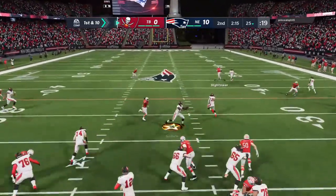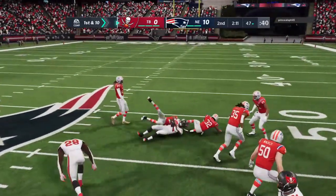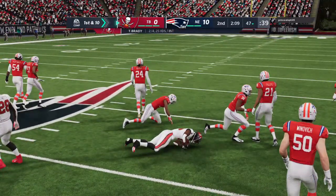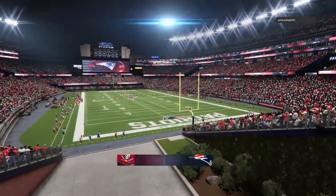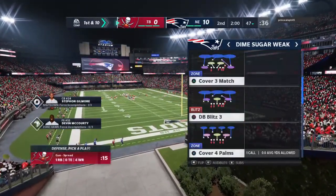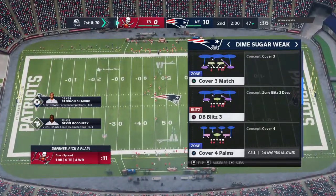Trying to shake off the interception, he'll look to throw. And quick throw here, that's complete. And they work this well upfield across the 45. 22 yards on the catch and run, a first down. A gain of 22 yards. First down, Buccaneers.